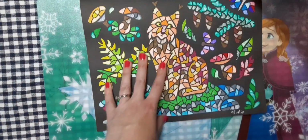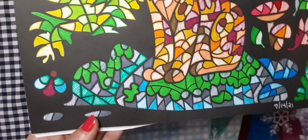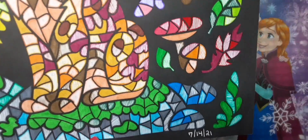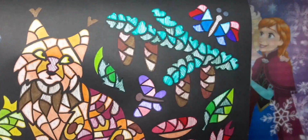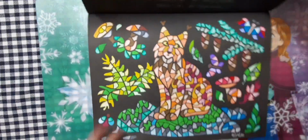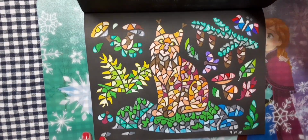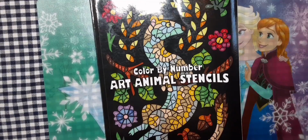And so I decided to do the last one like that, doing some solid and some lines. And it's of this cat. Lynx or some sort of a cat. And I did that one on July 14th. So yeah, that is all the pages I did for the month of July.